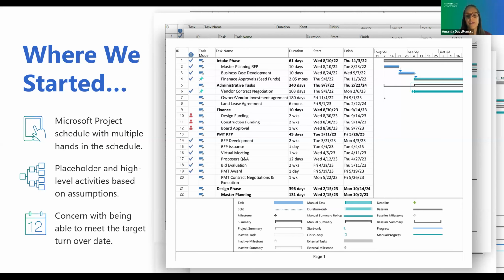At that point in time, the master schedule was being developed and maintained in Microsoft Project. It was being updated and manipulated, as Matt said, by multiple hands that had access to the schedule, which, as you can all imagine, was definitely causing us some challenges and issues. There were a number of placeholders in the schedule. Those were based on assumptions from other similar type projects. There wasn't much detail yet developed related to the permitting requirements. And the schedule was indicating that the committed turnover date was really going to be a challenge for us to achieve, if it was even going to be achievable at all.